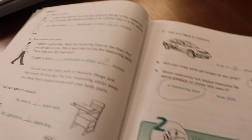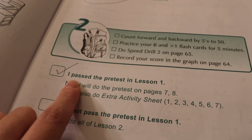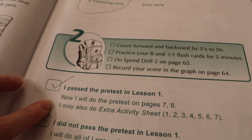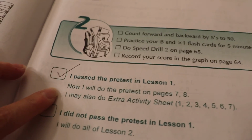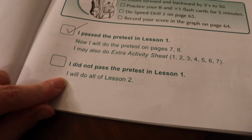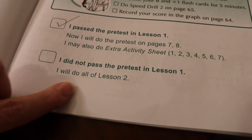And when you go to the next lesson, like on the next day, it'll say, I passed the pretest in lesson 1, or I did not pass the pretest in lesson 1. So if he passed the pretest, then he doesn't have to worry about doing the extra practice work. He just gets to go on to the next lesson. If he did not pass the pretest, then he does all of the next lesson, which includes extra work, extra practice work.